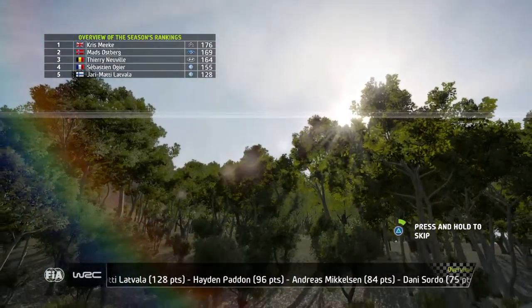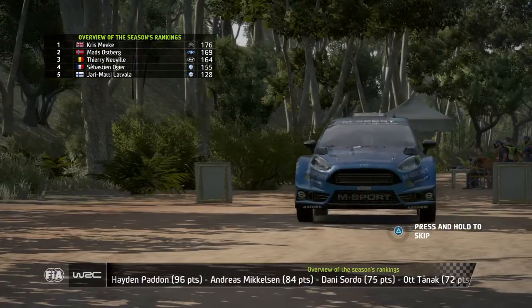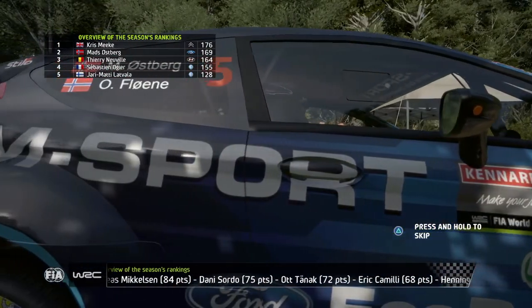We've just been informed that Chris Meeke has come off the road. The British driver and his co-driver are safe and sound, fortunately. The rally is over for the Citroën crew.